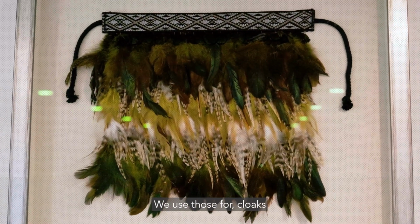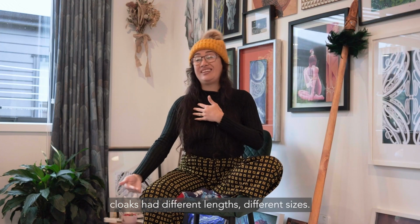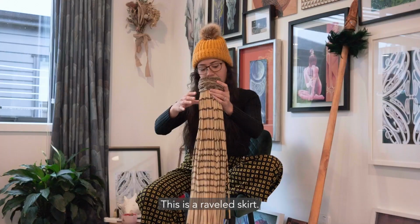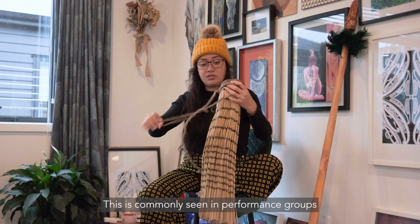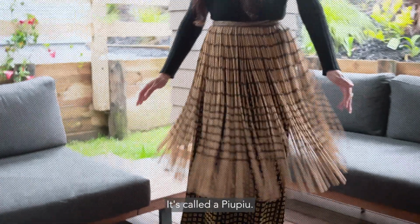We use those for cloaks that we used to wear. Cloaks had different lengths, different sizes. This is quite commonly seen. This is a ravelled skirt. This is commonly seen in performance groups who do the haka. So this is one of our kakahu. It's called a piu piu.